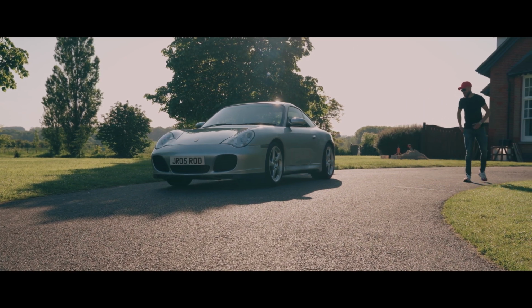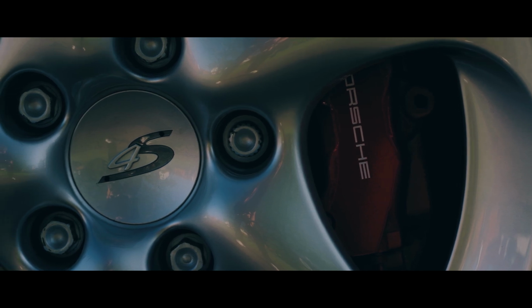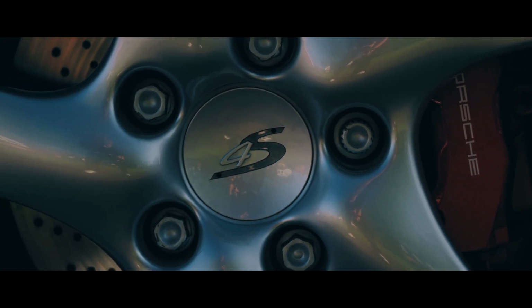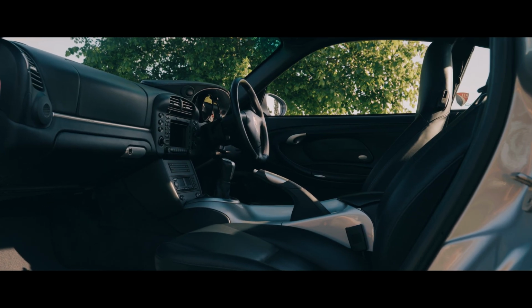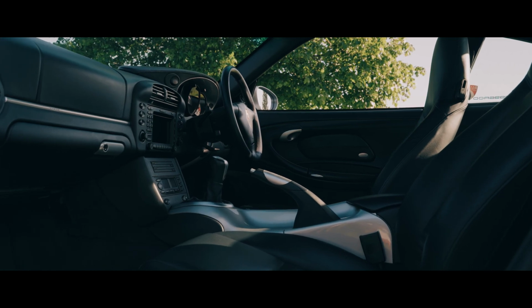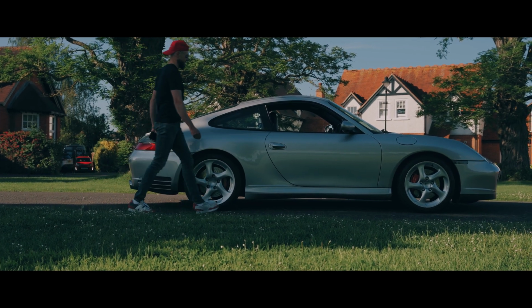I collected the car on the 26th of March 2022. That was an incredible experience and probably one of the best purchasing experiences of my life. As I said, Paragon prepare their cars so well. For a 19-year-old car at the time, it looked like it had just rolled off the production line.